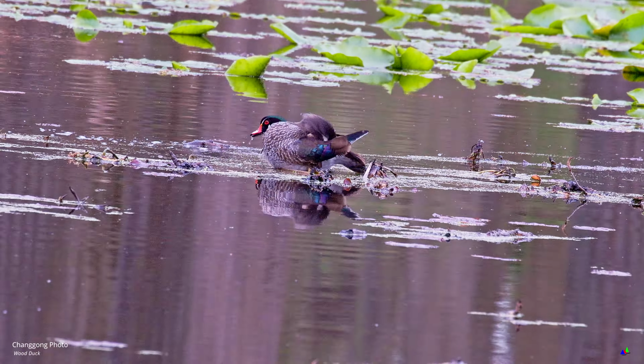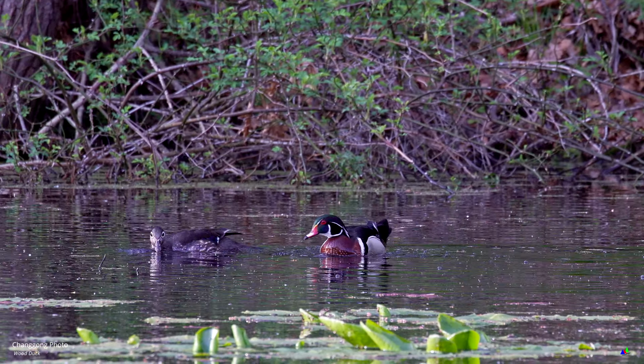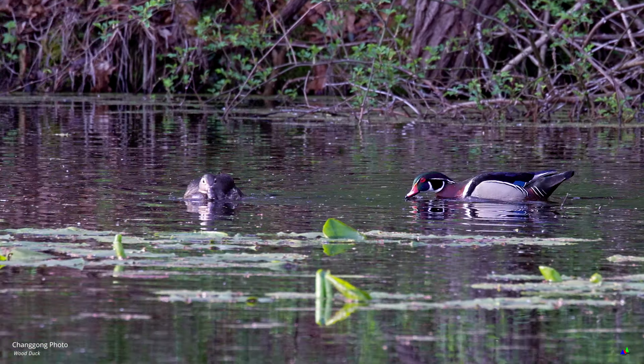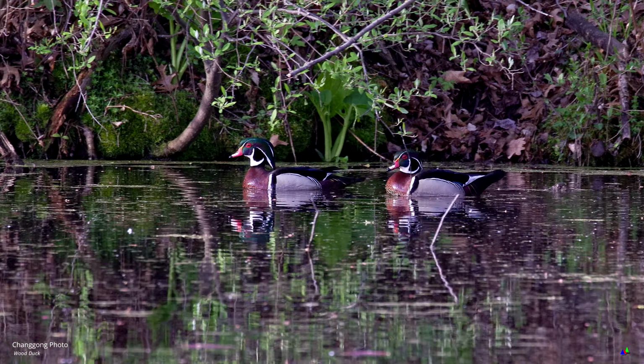Exquisite waterfowl remind us of the intricate tapestry of life in our wetlands. Wood ducks, a symbol of nature's splendor and resilience, continue to enchant and inspire us with their presence. Explore the wonders of the natural world, and you may just discover the hidden treasures of wood ducks in your own backyard.